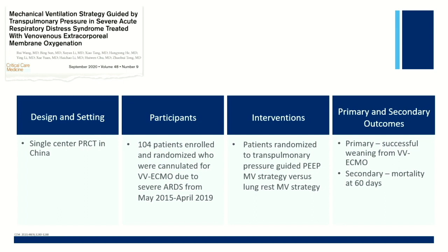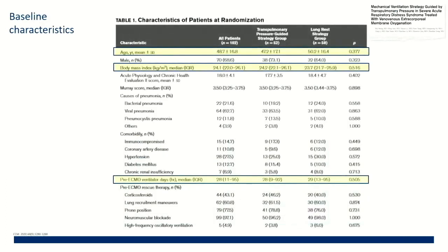And so we put balloons in these VV ECMO patients to try to figure out what PEEP we actually need to set, because if we continually injure the lung, we're never going to get out of the hole that we've dug ourselves. And so this was a single center prospective randomized controlled trial.